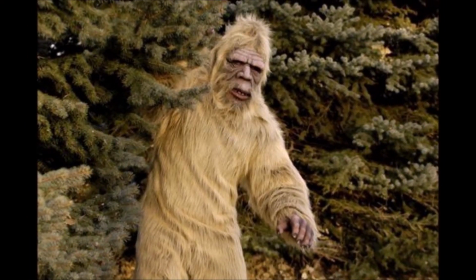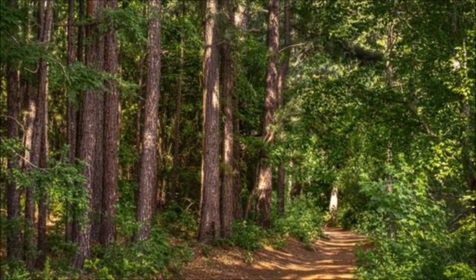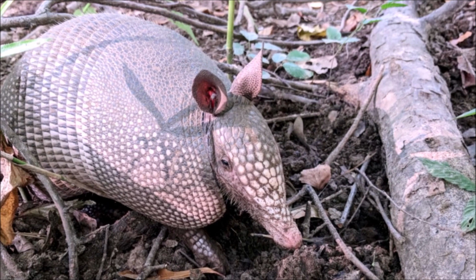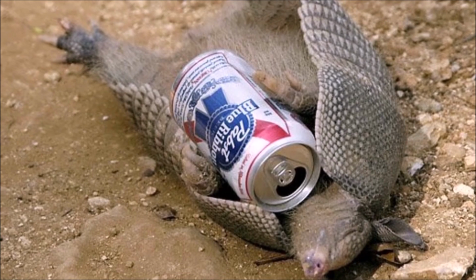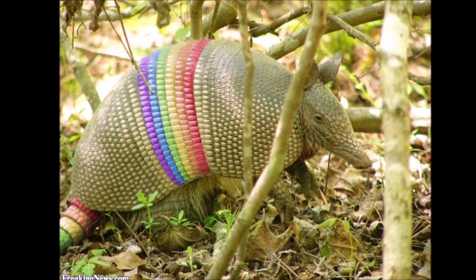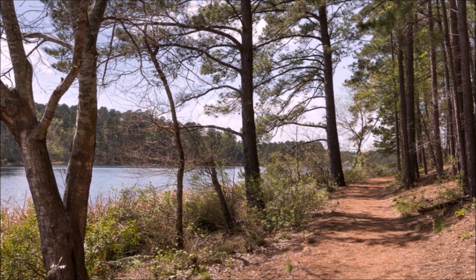Oh my God, where did he come from? Tyler State Park has a number of trails to hike. You never know what you'll see as far as wildlife is concerned. Heck, I guess this guy had a crazy night. This guy is crazy. Never seen a hippie armadillo before. So let's move on.